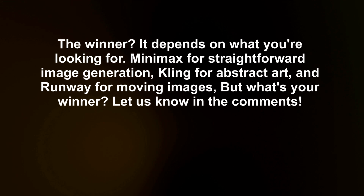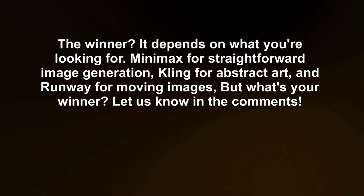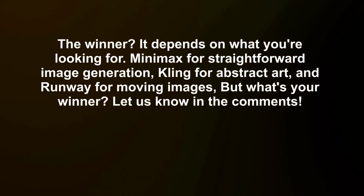It depends on what you're looking for. Minimax for straightforward image generation, Kling for abstract art, and Runway for moving images.